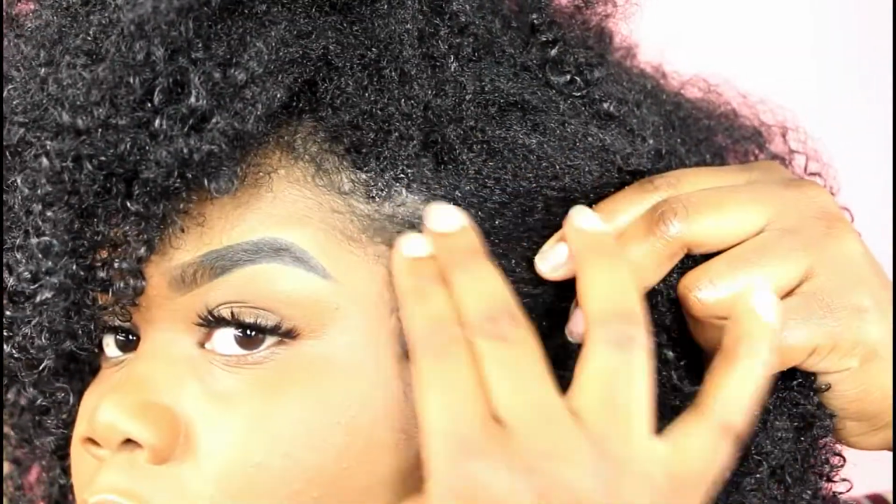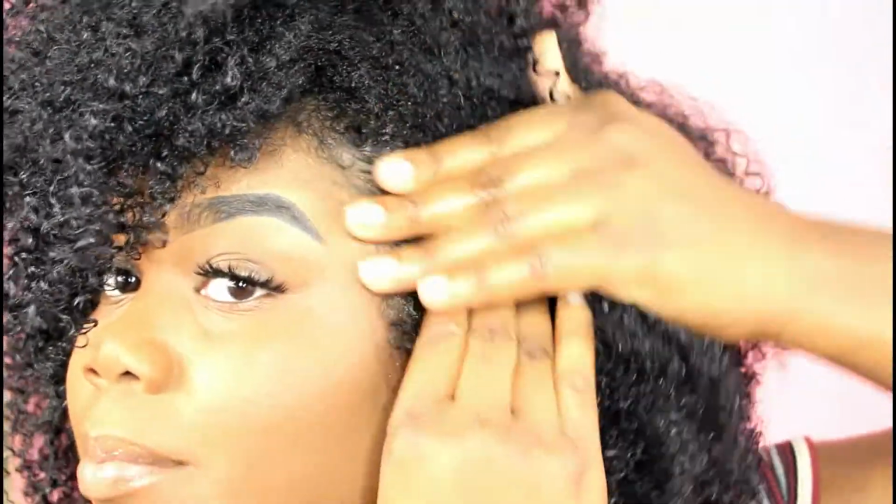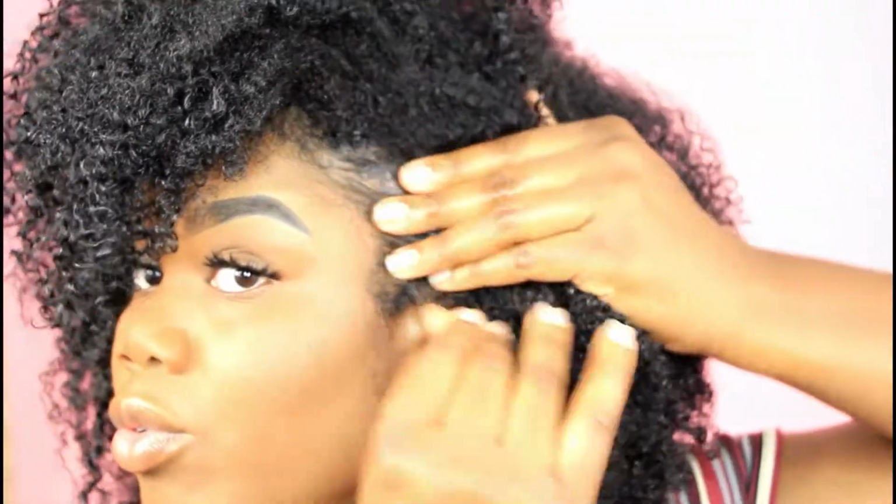I'm going to be using the Lavender Edge Glaze, and it's by Camille Rose as well. It's in the Lavender Collection. I'm not an edge type of girl, but I'm just going to smooth my edges. This is really the main go-to style that I do for my hair.